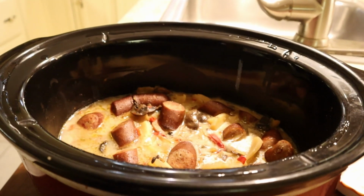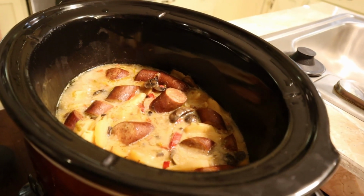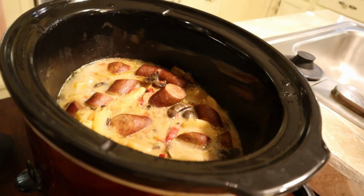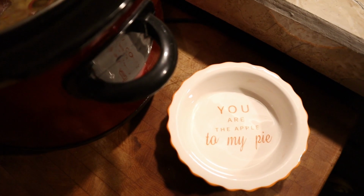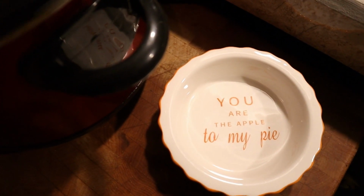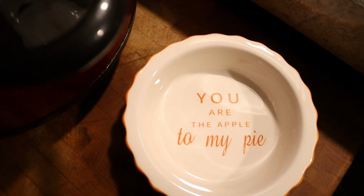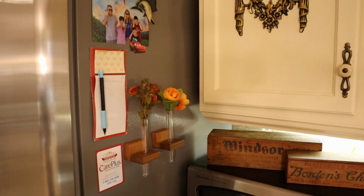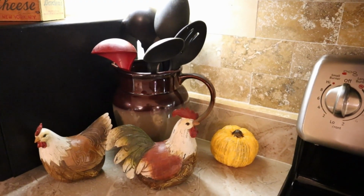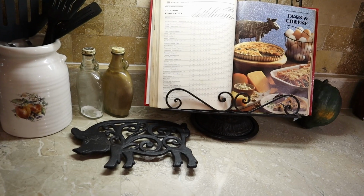Oh boy. Kielbasa, mushroom gravy, mushroom, pepper and onions on a bed of scalloped potato. Love the new trivet.